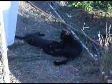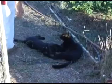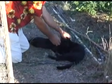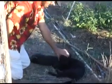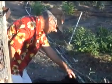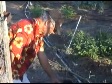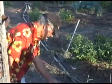See my ferocious garden cats, my black panthers? They are so ferocious. They're attack cats. But they control the pack rats and the ground squirrels and the birds.